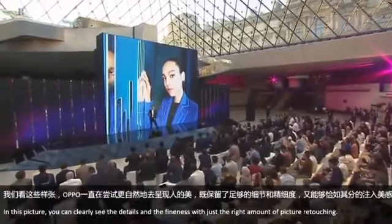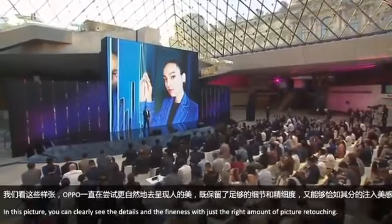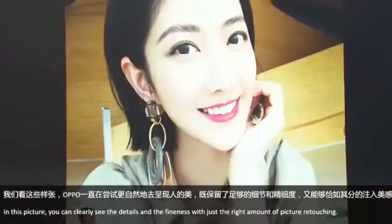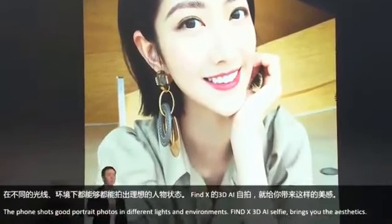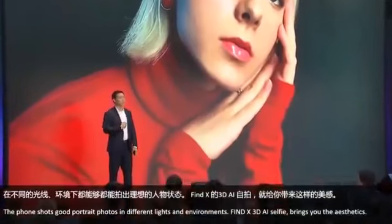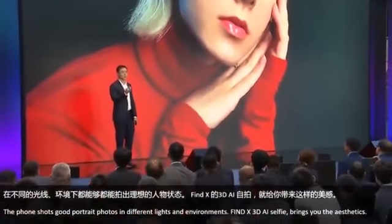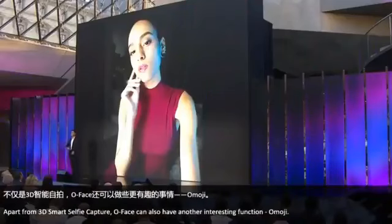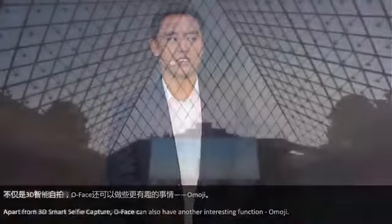In the picture behind me, you can clearly see the details and the finesse with just the right amount of picture retouching. The phone shoots good portrait photos in different lighting scenarios. Find X 3D AI selfie brings you the aesthetics. Apart from the 3D smart selfie capture, O-Face also has another interesting function.